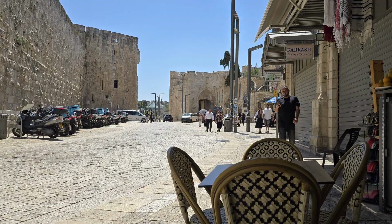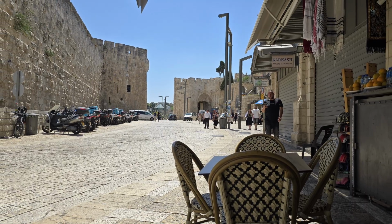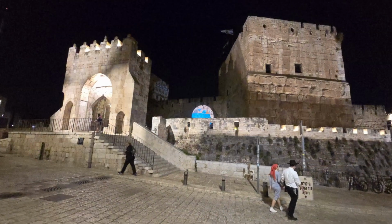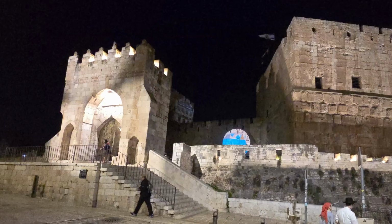So one of the fun things, if you get to come to Israel, you will end up at Jaffa Gate at some point. It's kind of the main tourist entrance, and so we're right here by it. You can actually see the Tower of David, right there, which is a museum. They've got a night show there that's really spectacular.